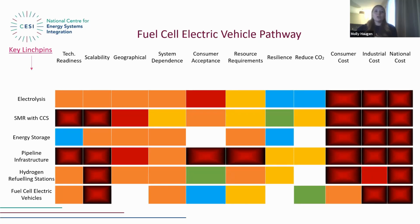This is also a good point to note that there's interdependencies between the barriers and with each other. So the scalability of electrolysis heavily dictates the consumer and industrial costs. So the scalability portion of it directly influences how costly this hydrogen is going to be for consumers, the capital costs that it's going to require, and therefore any subsidies that it could require as well.